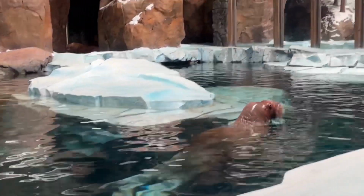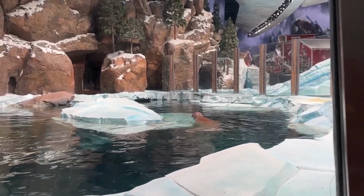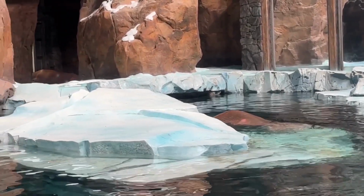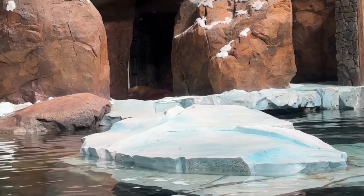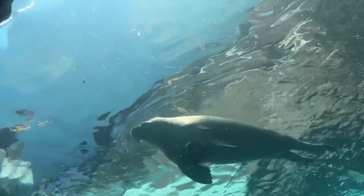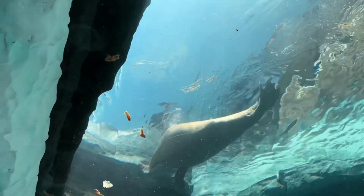Up next, we moved on to the massive walrus pool, where we saw walrus floating around on the surface of the water. It looked as if they were lazy on a fine summer day and they just wanted to swim around. We were also fortunate enough to see them being fed. There was a staircase that took us to a level beneath, where we could see the walrus pool but from in the water. It was almost like we were in the water with them.